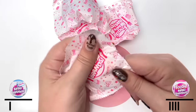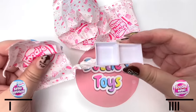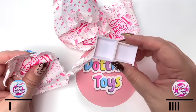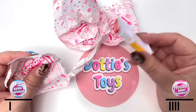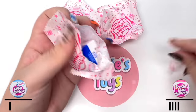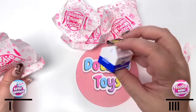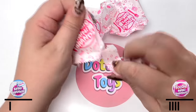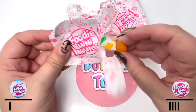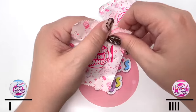So let's see if Foodie Mini Brands can add another point. All right, let's go, Foodie Mini Brands. Let's see what we can get. And we have another empty container. So we have three Pringles and three empty containers. So this is a little bigger, so I don't think we're gonna get another empty food container. And we have the White Castle Crave Crate. Okay, here is our very next one, and we have a sandwich, and we have the meatball sub.